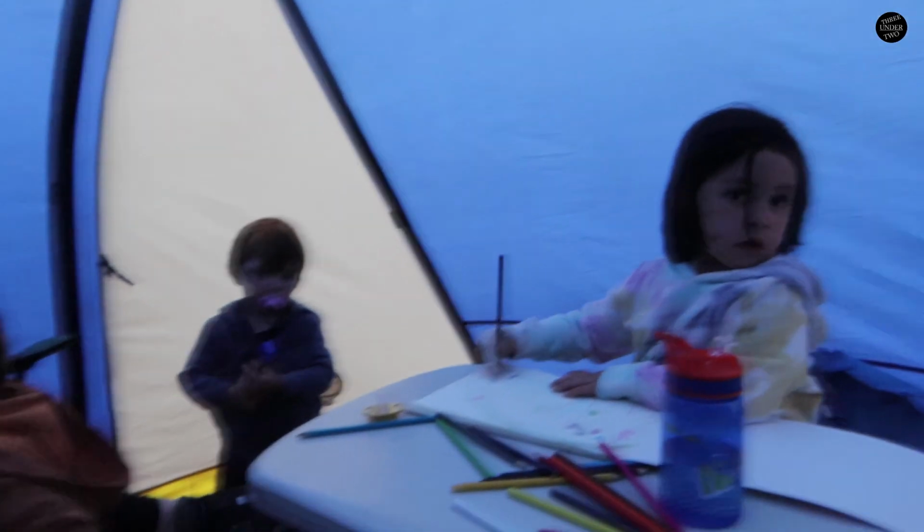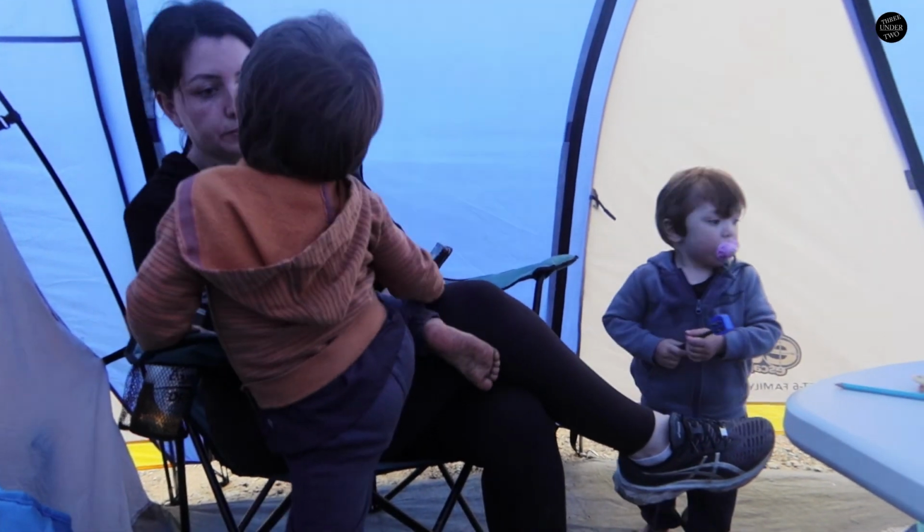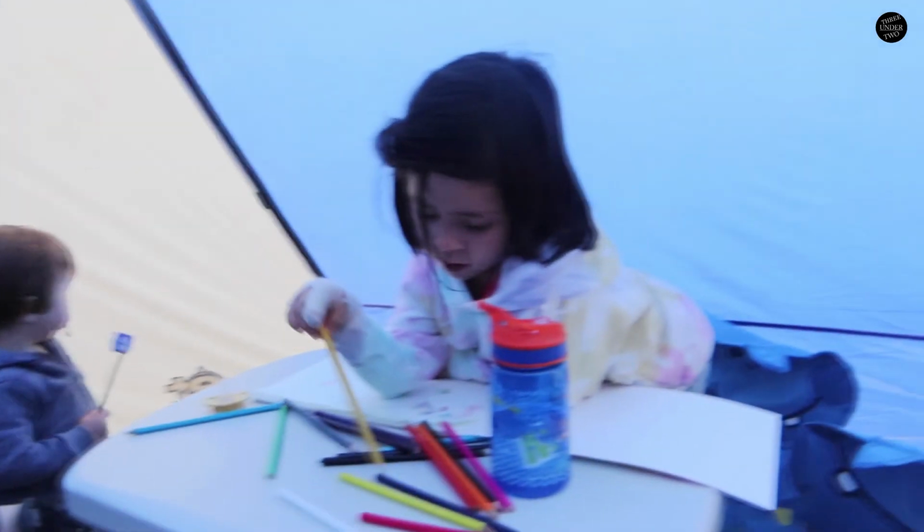Alright, so we've just closed up the tent here, and we're just going to stick to this little section of it now. And I reckon that's us for the rest of the night until the kids get tired and go to bed.